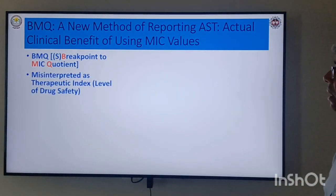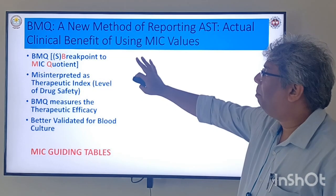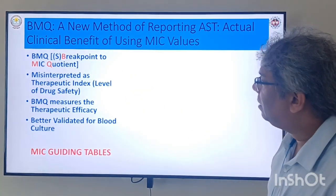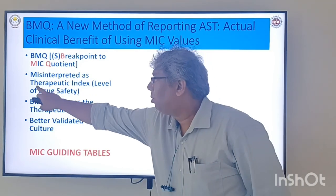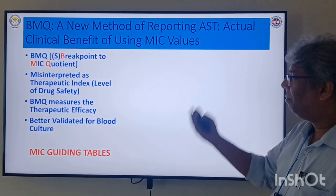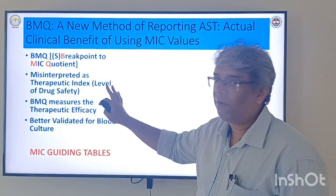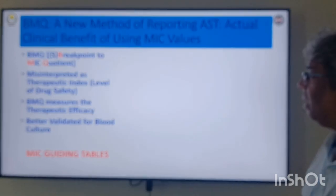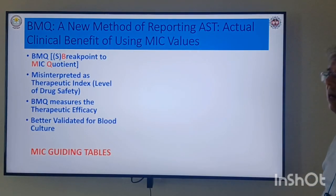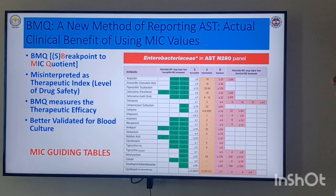If we delve more into the details of what a BMQ is, BMQ, like I said, is the breakpoint to MIC quotient. It is misinterpreted as therapeutic index. Earlier we used to call it the therapeutic index in some books or some literature, but actually therapeutic index is the level of drug safety. BMQ measures the therapeutic efficacy of an antibiotic, and it is better validated for blood culture because that is where we are actually measuring the concentration of the antibiotic.